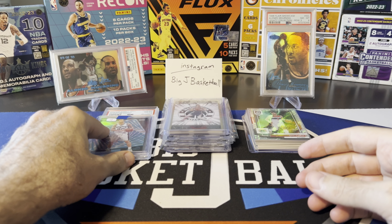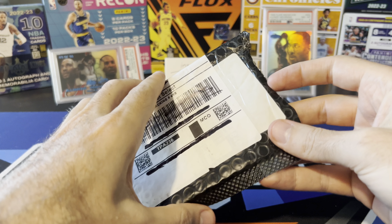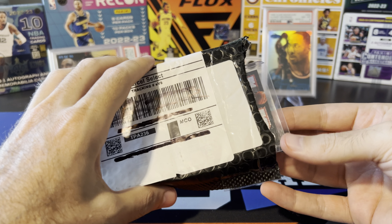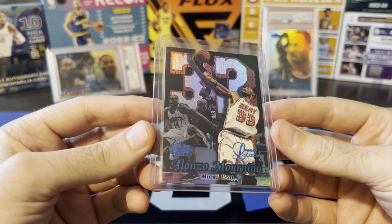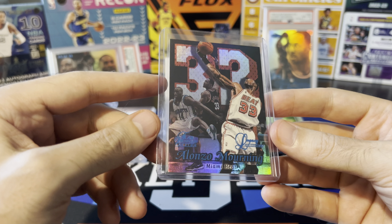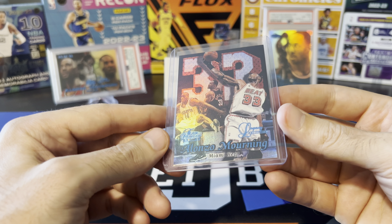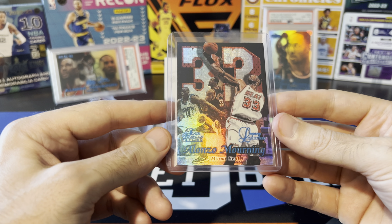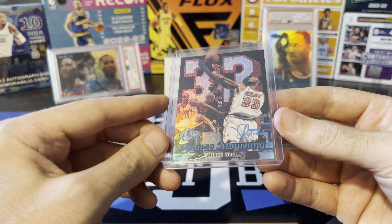And then you might be wondering why these two Legacy Collection cards are showing up in the background. Well, you're about to find out right now, because we got another one, probably one of the better looking Legacy Collection parallels. I love the huge 33 in the background. Just looks really cool. Awesome shot of him going up. I'm not sure if he's grabbing a rebound or what, but very cool. I love the blue foil as well. On the front and on the back, we got 90 out of 99.